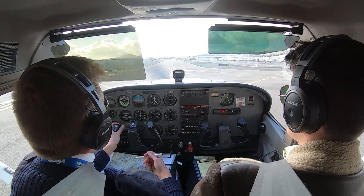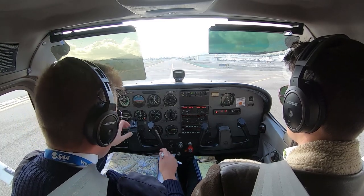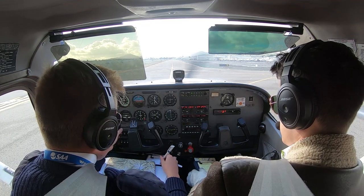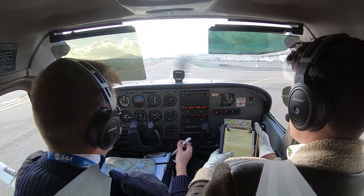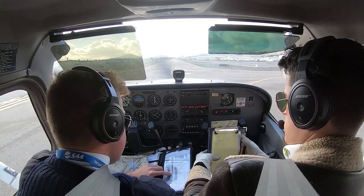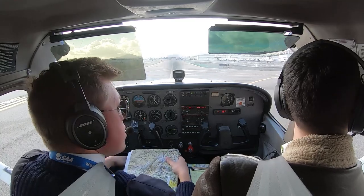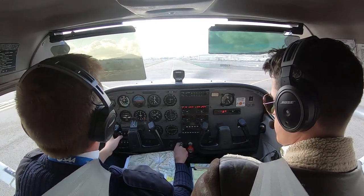Gillespie ground, Cessna 9F56 Sierra Papa, Alpha Delta, request taxi SAA. Cessna 9F56 Sierra Papa, Gillespie ground, SAA, taxi via Alpha. Taxi SAA via Alpha, Cessna 9F56 Sierra Papa. And we are at Alpha, and we want to taxi to SAA, Alpha. Awesome. Taxi light goes on, clear right, clear center, clear left, and we're taxiing.